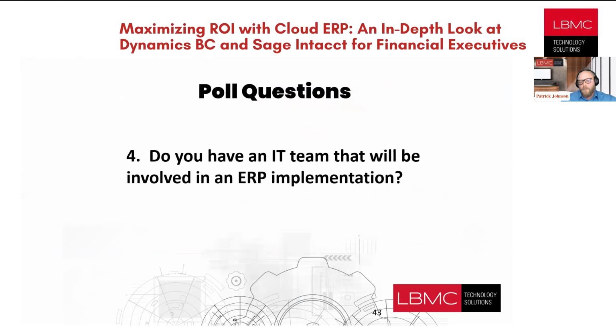So we got one more poll question here. And this is, do you have an IT team and what will be involved in your ERP implementation? So give you guys just a minute to answer that. And we'll jump back in here. Give you guys just a minute more.